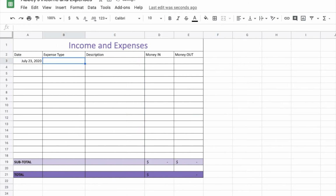Let's go through some examples. Here we see that on July 23, 2020, I spent $25 on a social expense, which was lunch with my friends, and we put that in the money out column. Let's say, on July 24th, I received my biweekly paycheck from my workplace of $500. When you put that into the money in column, you can see that the sum was automatically calculated and that I'm left with $475 at the end.